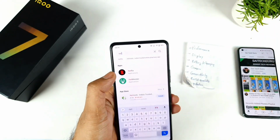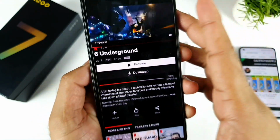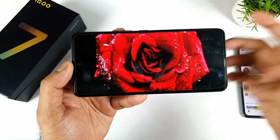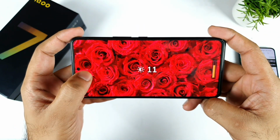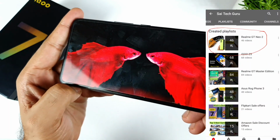Regarding support of HDR and everything is pretty good. You can see clearly Netflix HDR is supported, and Amazon HD is also supported at 1080p without any kind of problem in the iQOO 7 device. So display wise, the rest of the options are pretty good. And if you try to watch normal videos, it will be fantastic, friends, in this phone. The phone can actually support up to 8K video playback as well without any issues because of the Snapdragon 870 chipset. You can see the colors, how they look.